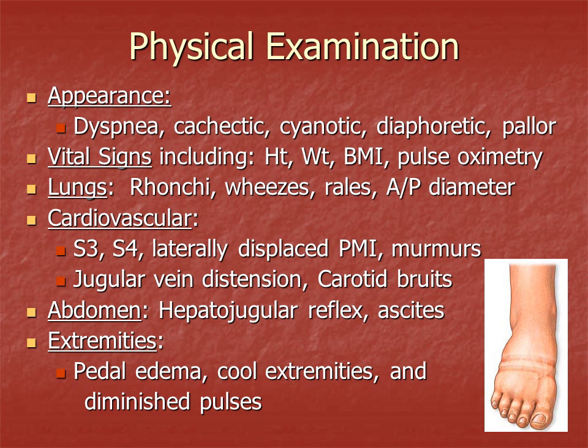A comprehensive physical examination should be done from head to toe with particular attention to the cardiovascular system. You would want to note the patient's appearance on arrival. Are they short of breath? Do they exhibit signs of cyanosis, diaphoresis, or pallor? Complete vital signs including height, weight, BMI, pulse oximetry, temperature, pulse, respirations. Careful auscultation of the lungs, listening for rhonchi, wheezes, rales, measuring AP diameter.